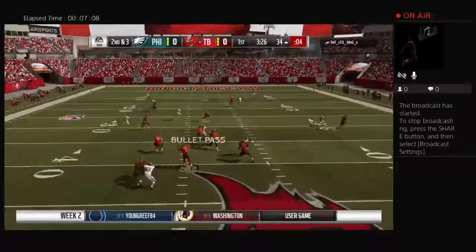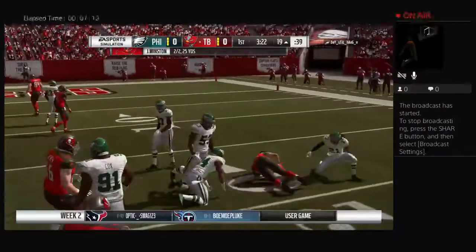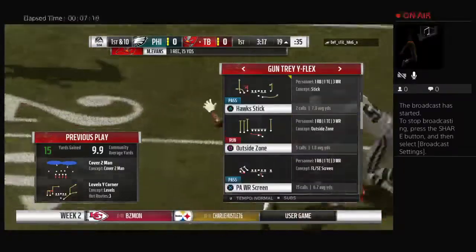Second down, Winston. It's caught by Mike Evans. A familiar ring to that one. Winston to Evans for the Buccaneer first. They've got good playmakers on the offensive side of the ball.